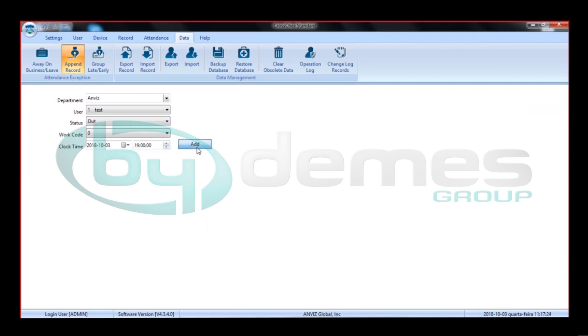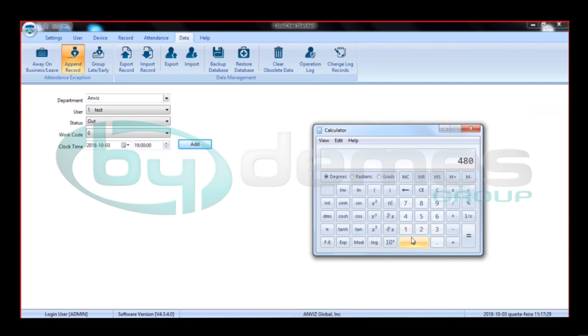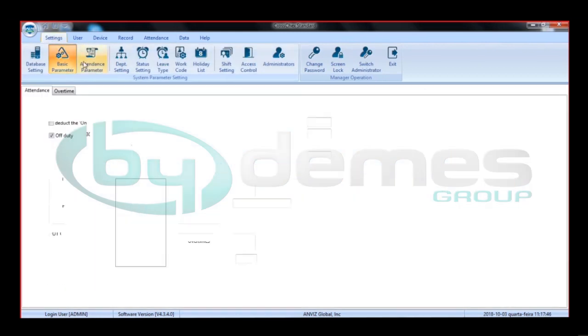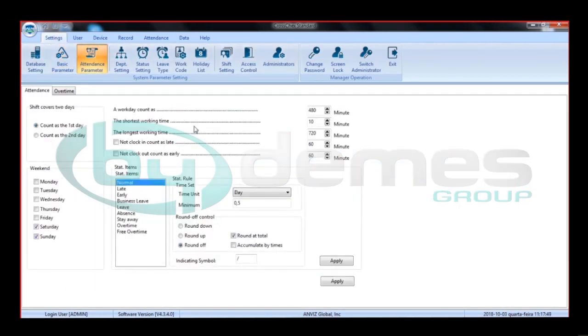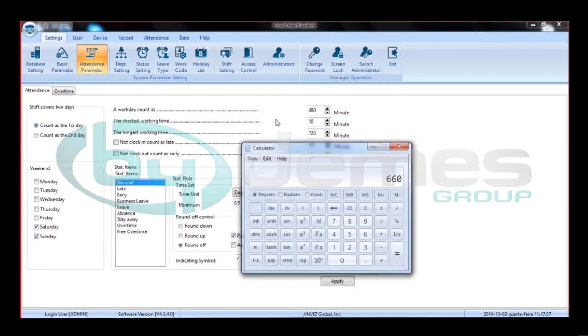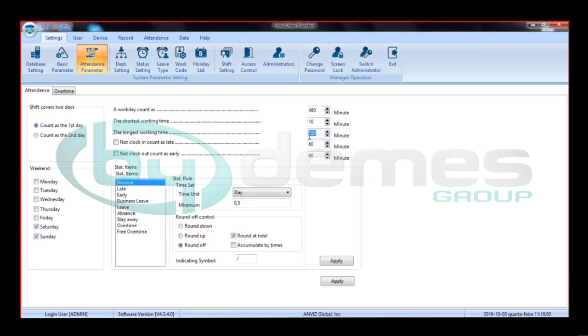One thing we need to check: from 8 in the morning to 19 in the afternoon, there are 11 hours, 660 minutes. Why am I doing this? Because of the attendance parameter. The longest work time, look, needs to be bigger than the time we are using now. Otherwise, it wouldn't be counted as a work day. In this case, it's okay, because it's less than the maximum I have here. That's why this field is so important.